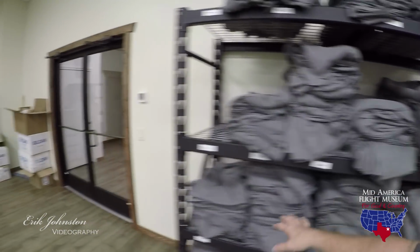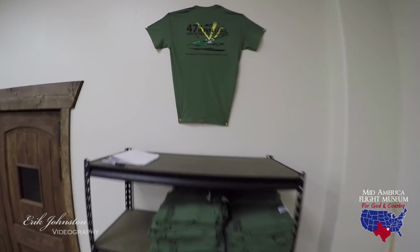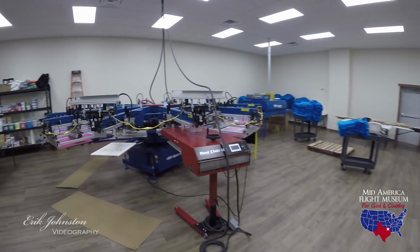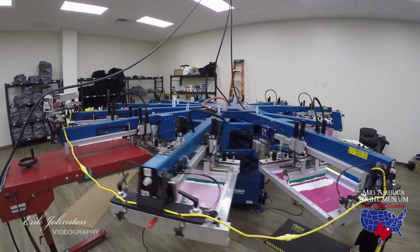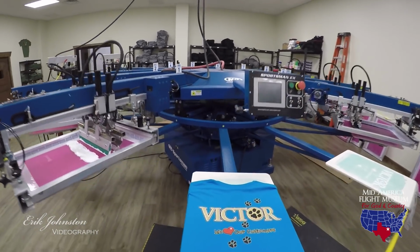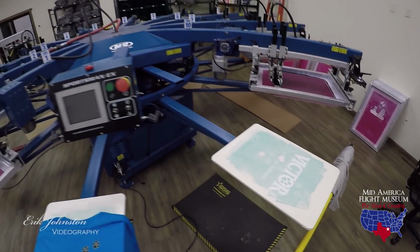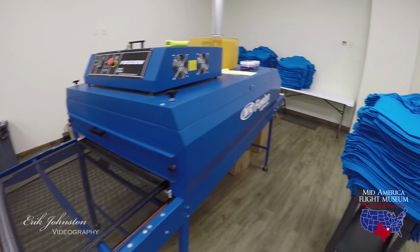And then we got museum shirts. We got a lot of cool ones over here for the 47th annual World War II glider pilot reunion. That's what we did last October in 2017. But this thing, if I remember correctly, once it's all sped up and you go in full speed, you can pump out like, I think, 500, maybe 600 shirts in an hour. And this thing is just really super cool to see working, and to see everybody working. And then you got the dryer right over here, which is cool.